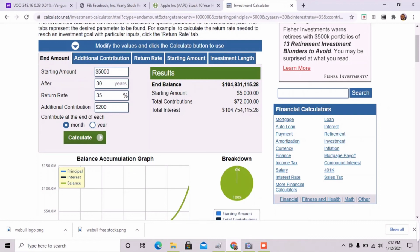Now don't forget, Apple pays a great dividend per share, so you will also be getting a dividend. And we can't forget that Apple is also a growth stock. They grow. So this is not just what you will get from the return. You also will get a handsome dividend, for being a great investor, and they will pay back to you a dividend. So keep in mind that this is $200 a month for 30 years at a 35%.